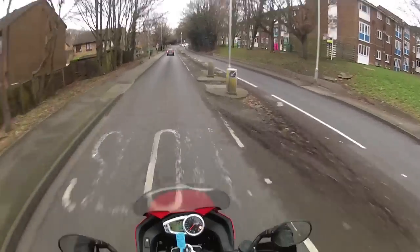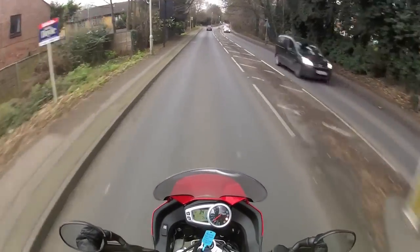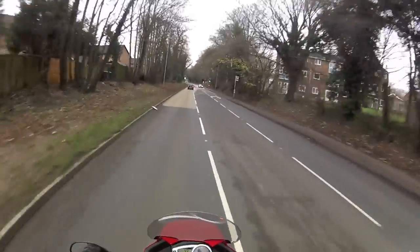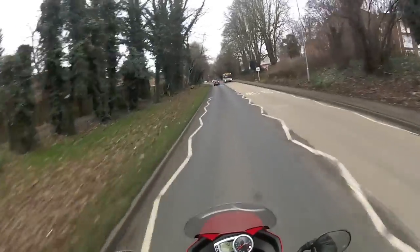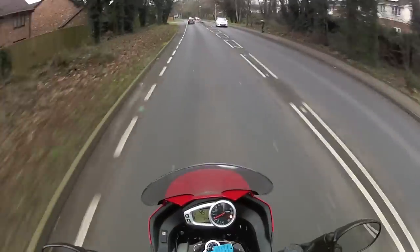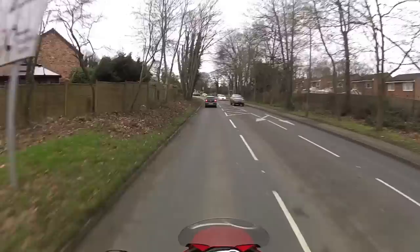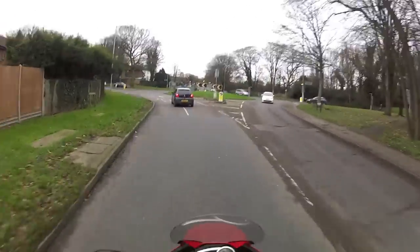Alright, let's go to 2,000 revs and see what happens. It pulls. Yeah, it pulls nicely. So yes, it's got a lot of grunt, but it's kind of a wave of grunt. It's not an impact grunt. It's not a smash in your face sort of grunt. It's a nice slow, deliberate improvement. But yeah, you can floor it if you want to in first and second, as proven. But it isn't as much of an event, really.